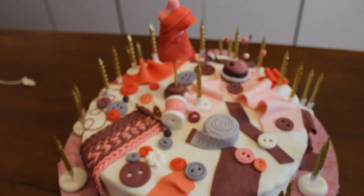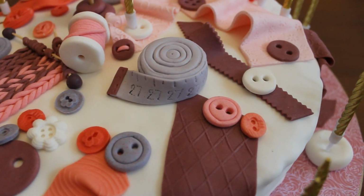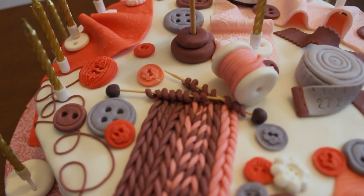At the end of March, it was my birthday, and Lika made this amazing cake with knitting and sewing decorations, which honestly still makes me want to cry whenever I see it now.